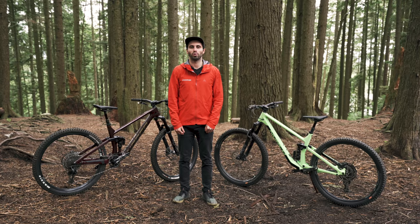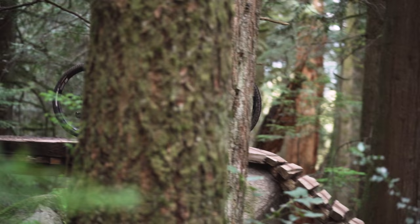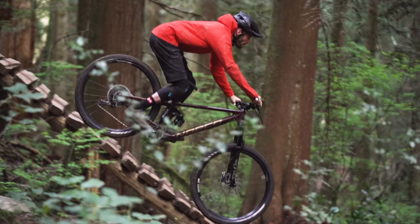Both the Optic and the Sight's geometry stems from Norco's Ride Align program. And what this means in a nutshell is that each different size of bike gets its own unique geometry, with the rear end of the bike growing as the front end does. Norco's goal with this was to always make sure that the rider's center of gravity is balanced within the bike. It might seem like a no-brainer, but it's actually going against the norm for the majority of bikes.